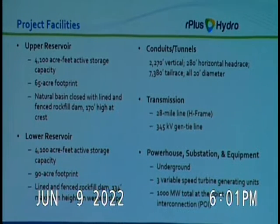The vertical tunnel is 2,270 feet down, and the tailrace, which is coming from the pump house out to the lower reservoir, is 7,380 feet. The transmission line is 28.8 miles long. About 23 miles of that is BLM land, and the powerhouse and the substation and equipment are all underground. So that's it.